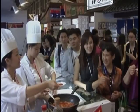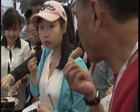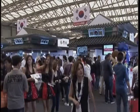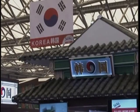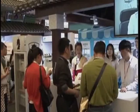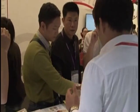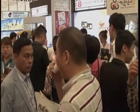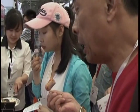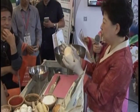While Korean exports to China have gone into a slump recently, Korean agricultural and food products are enjoying a sharp increase in sales in China. Taking advantage of this export boom, Korean food and agricultural exporters are competing fiercely to reach out to the vast Chinese market. Chinese visitors line up to sample Korean food at this International Food Expo. This visitor says it's safe and sanitary. There is nothing quite like it in China.